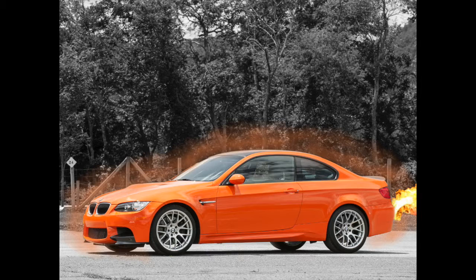The next car is a special edition of the previously mentioned E92 M3. It is called the Lime Rock Edition M3. It is named after the famous racetrack called Lime Rock Park. This car only came in a bright orange color with a badge on the interior which stated Lime Rock Edition M3, 1 of 200. This means that only 200 cars were created in this color. It is a true example of a collector piece for BMW enthusiasts across the world.